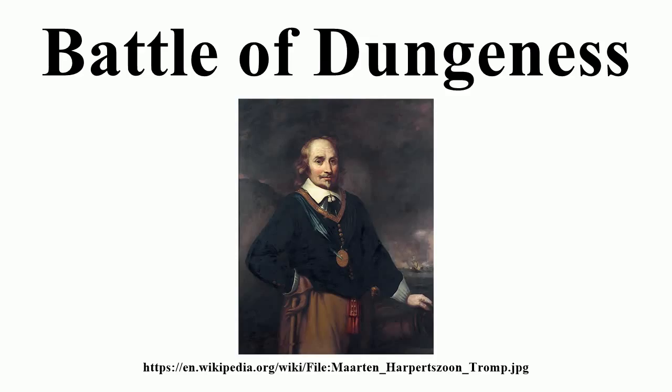A legend says that Tromp attached a broom to his mast as a sign that he had swept the sea clean of his enemies. But in his book The Command of the Ocean, N.A.M. Rodger doubts the legend as such a boasting action would have been out of character for Tromp. Additionally, at the time, a broom attached to a mast was the way of showing that a ship was for sale. Also, Dutch contemporaneous sources make no mention of it.